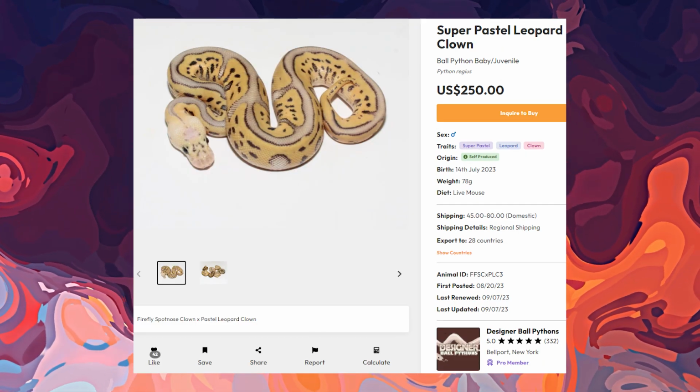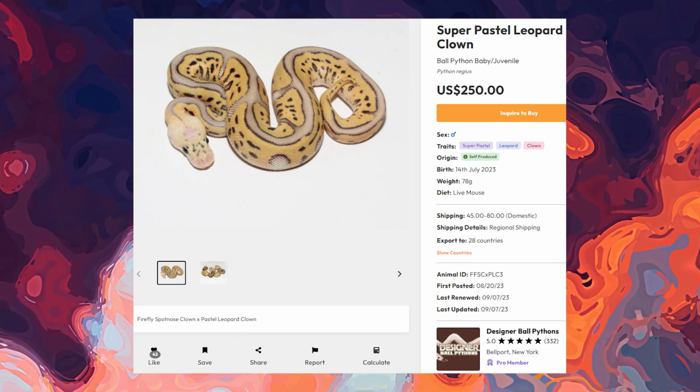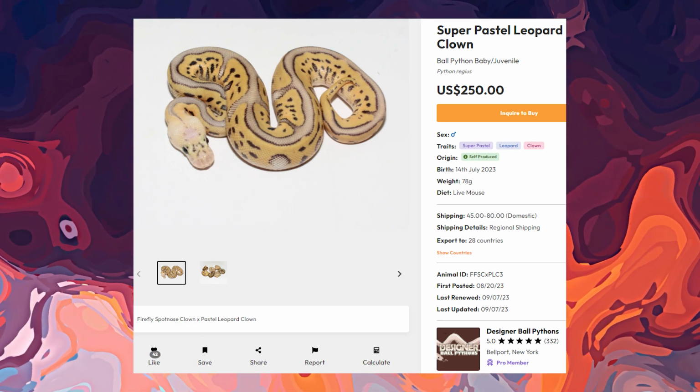Here's a cool example of a super pastel leopard clown. Pastel clowns look really nice, but they can brown out. Super pastel clowns, they just really pop. They will change with age, but who cares? They're still going to be awesome in the end.